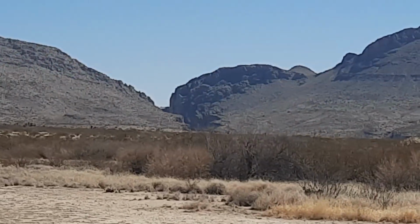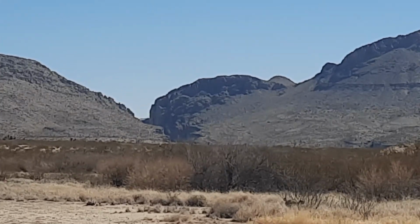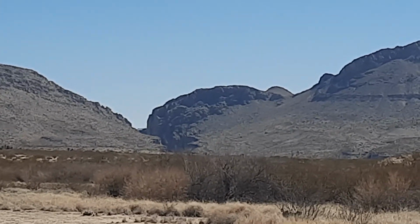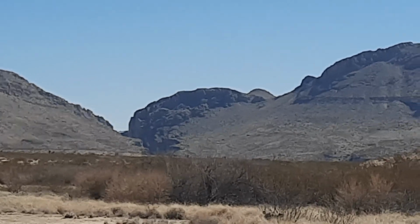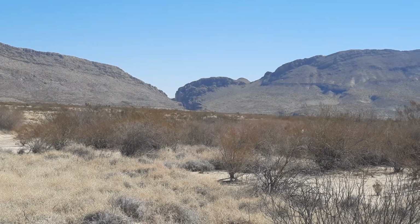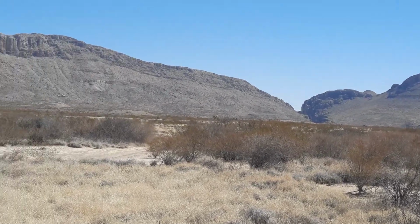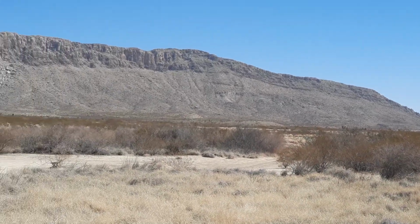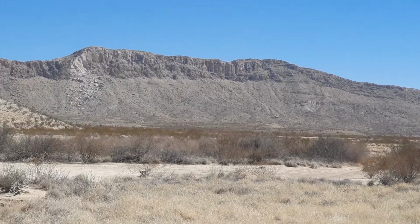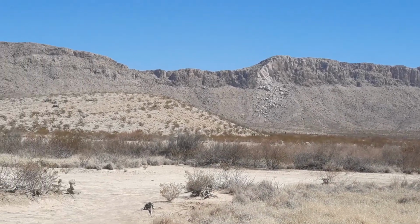But if you look closely at that canyon ahead, you can kind of see how it's jagged, probably kind of like a dog leg. That's a better view of the canyon there. And it's very pretty. Just nice to come out and enjoy nature a little bit.